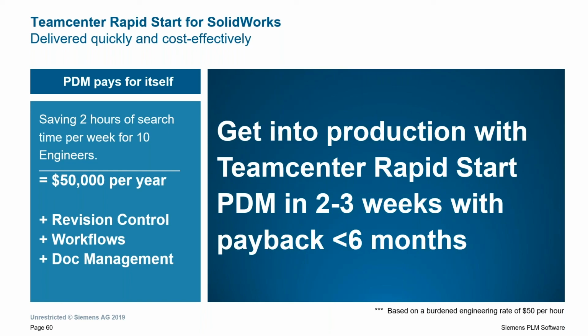The implementation is a small business installation of Teamcenter Rapid Start, which is just one of the delivery options. There are other on-site and cloud-based operations that can change the formula and rebalance the upfront versus recurring costs. But the bottom line is we can deliver PDM to fit your needs quickly and cost effectively.